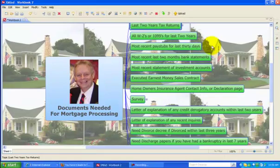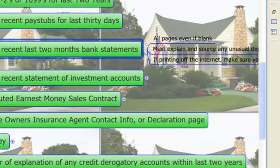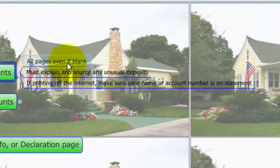Most recent last 2 months of bank statements. This is one of the issues that we have consistently on bank statements: we need all pages, even if they're blank. The banks have a tendency to print a last page, but they put it as 1 of 6, 2 of 6, 3 of 6, and then 6 of 6 could be blank. Well, the underwriter is going to ask for that.